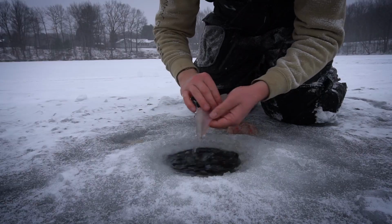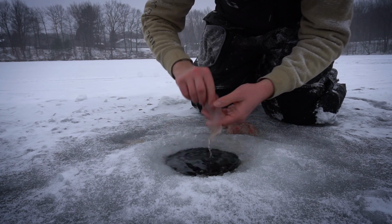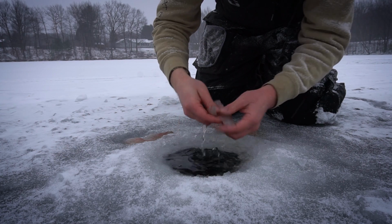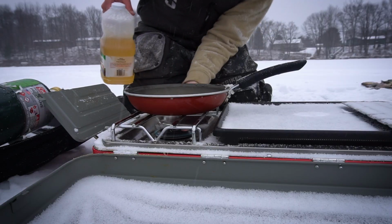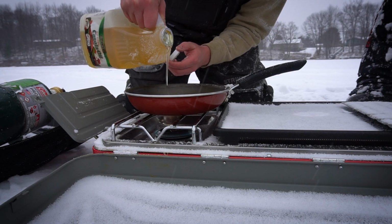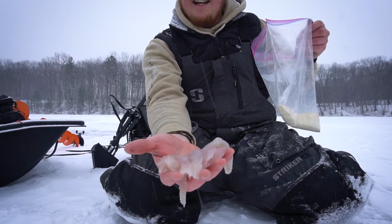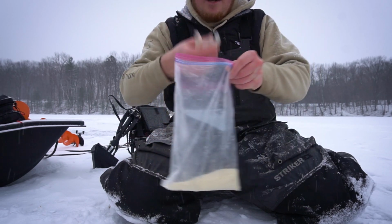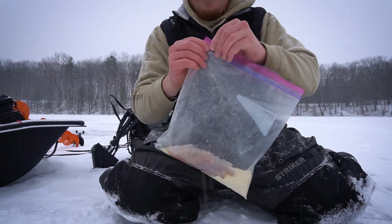I'm gonna get these things cleaned up, get the oil ready to go, get it all heated up, and get these things frying. Just gonna get them nice and cleaned up here, get most of the blood off, make sure there's no scales left on it. And then we're gonna get these things tossed in some breading. We got flame. All right, I got all of our fish here. Jason's finishing up the last couple over there, but I'm gonna toss these in with the breading.